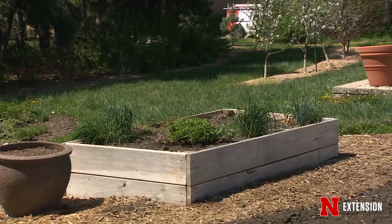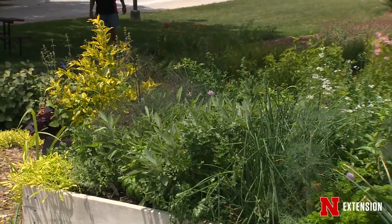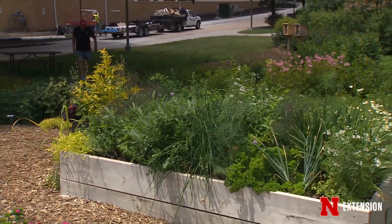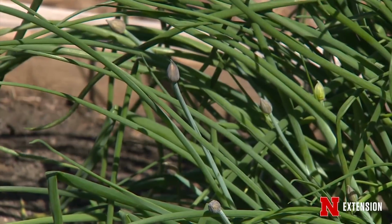This week in the Backyard Farmer Garden, we're going to check out what we have left in our herb garden. Last year, our herb garden looked really good. We had a lot of wonderful herbs that we added to our culinary experiences in the Backyard Farmer Garden. We do have a handful of perennial herbs that made it pretty well through the winter.